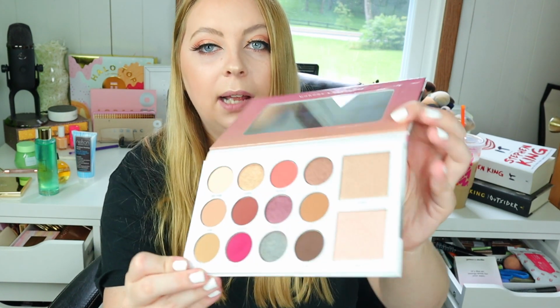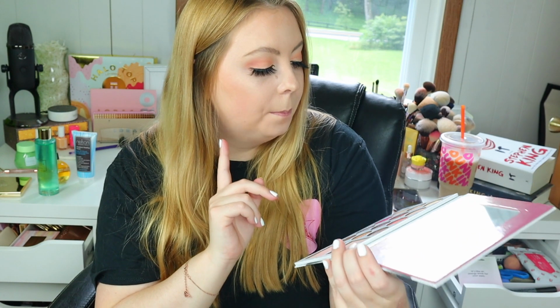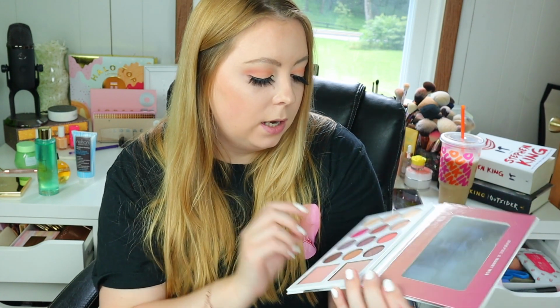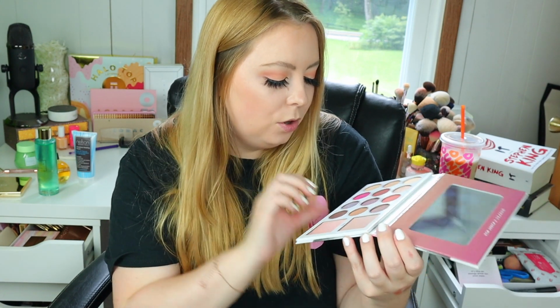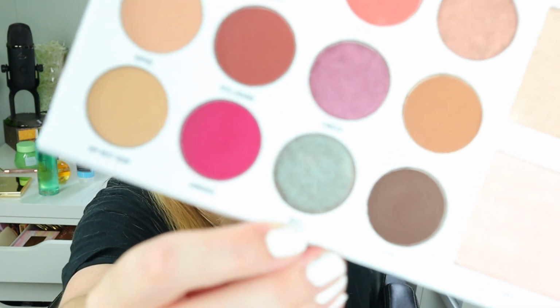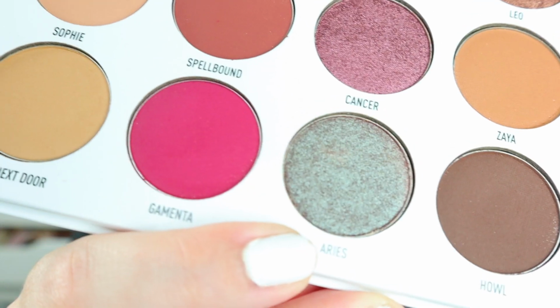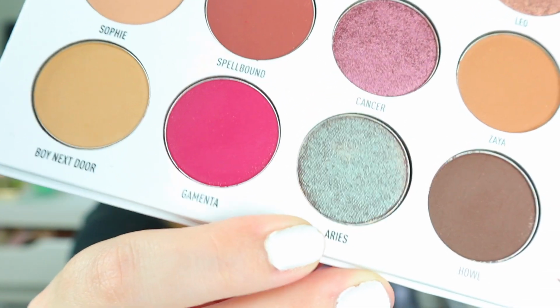I actually have these two highlighters already, but I can say that this one that I've used is actually a really pretty highlighter, Nova. But the shades I did use, well, I can't really remember, but I know Gamenta, which is apparently magenta, and Fire Witch, and I think it was, I can't remember, but they were no good. Do you guys have really weird brown spots in your Aries shade? Can you see that? Hold on, let's see if it'll focus. There's really weird shade spots in that. I don't know, but I will re-review it, and we will see if it will change my mind. But anyways, that is it for this video.